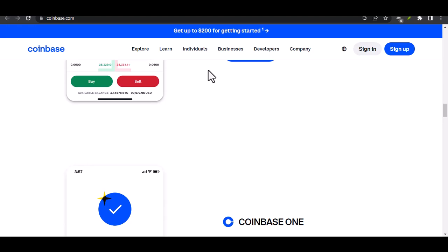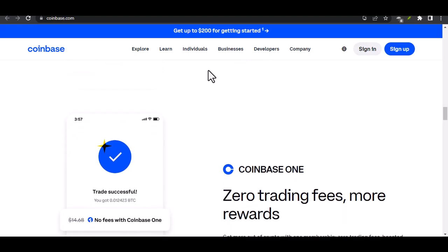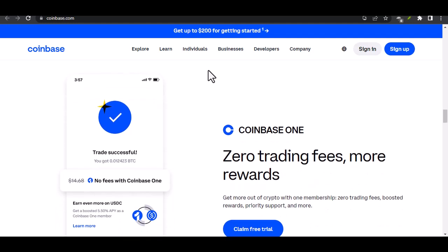If you're unsure, the easiest thing to do is to go to your account settings and look for any prompts to verify more information. Coinbase is usually pretty good about letting you know if you need to take the next step.